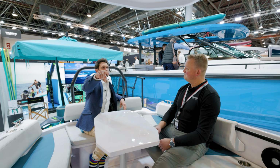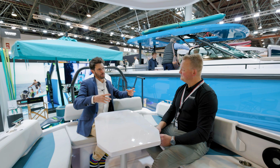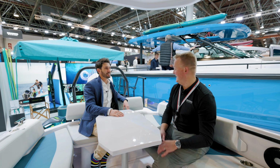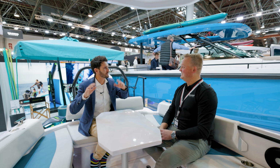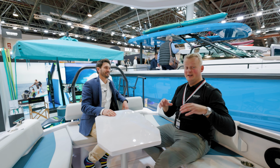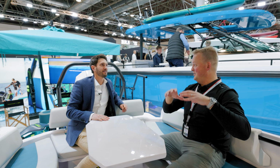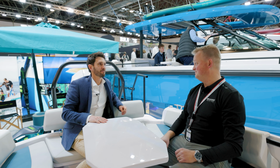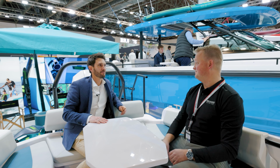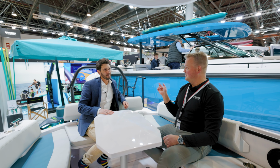Yeah, absolutely. The storeroom at the front, where you said the table is built. What do you keep in there? Actually, just the table. This is where I throw the covers sometimes. Where the toilet is, yeah. I usually use the front, the bow locker, for the console cover, or sometimes just put it inside the multi-storage. Okay, brilliant. You're also running the 200 horsepower engine.